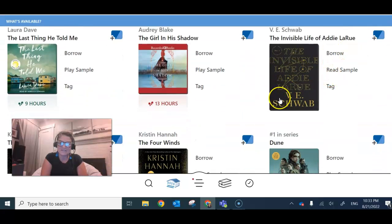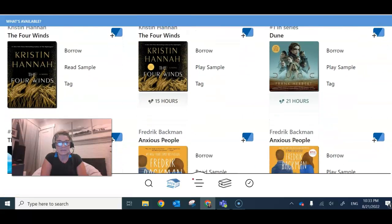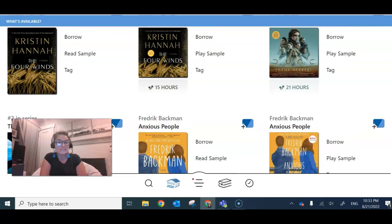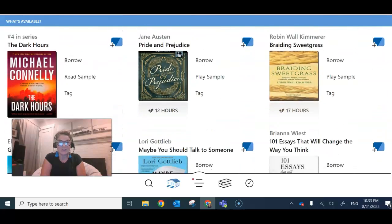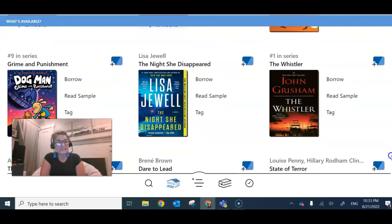Everybody I know loves The Invisible Life of Addie LaRue. So if that's your jam, or The Four Winds, maybe you want Dune, you'll notice that if it's an audiobook, it has headphones, little AirPods. If it's not, it would be just an ebook like this. You're going to click on one of these books and click borrow. So scroll through until you find a book that you think you'll like, and you will click borrow.